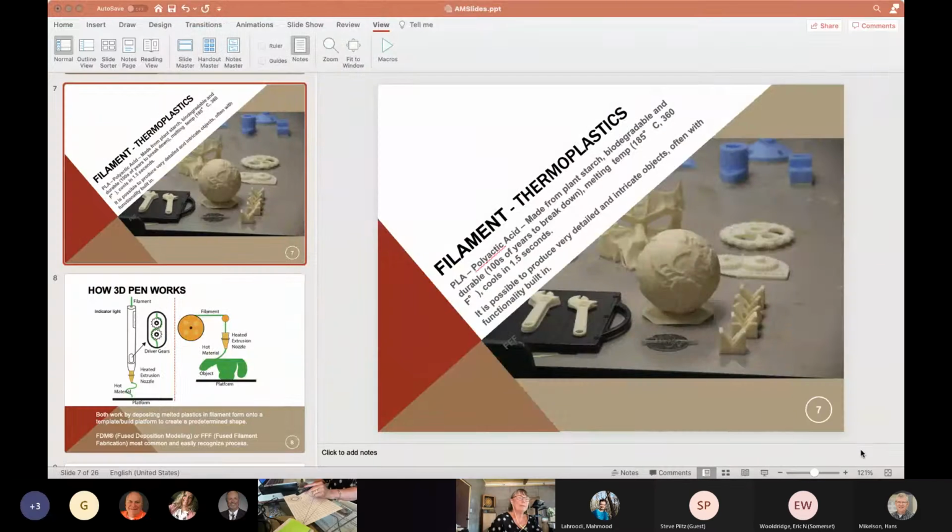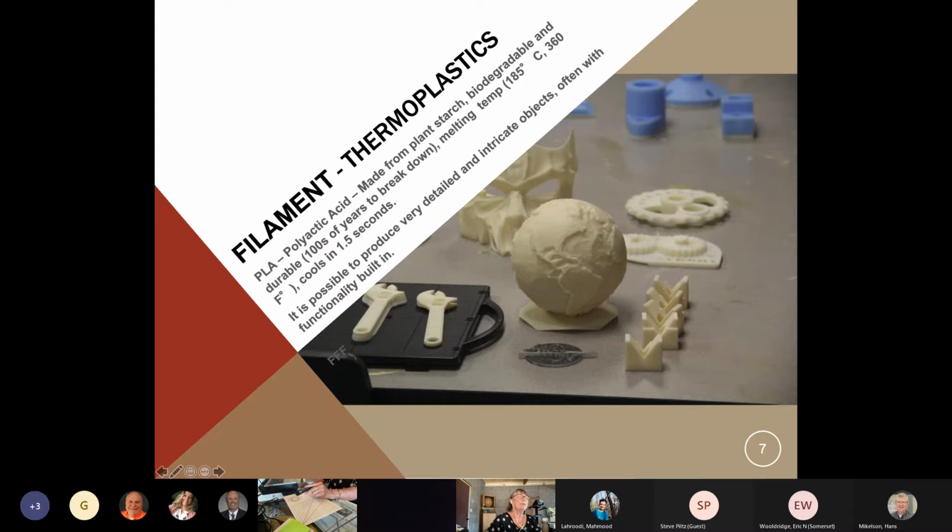So one of the things that I talk about in the workshop too is the filament. PLA, as you know, is a plastic, a thermoplastic, and that's what we use. I tend to stick to PLA. I don't use ABS a whole lot, and there's some reasons for that. One of the reasons is it's a lot stronger. ABS tends to not be as strong. In fact, I've heard the saying that if you step on something made in PLA, you're going to regret it because it's really, really hard.